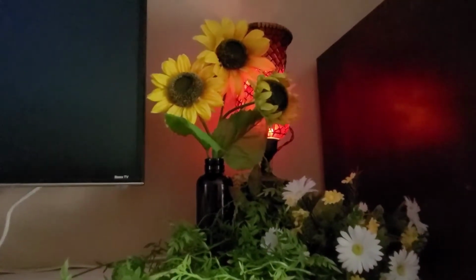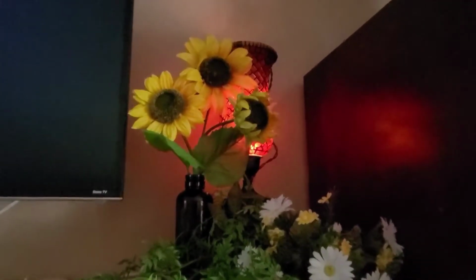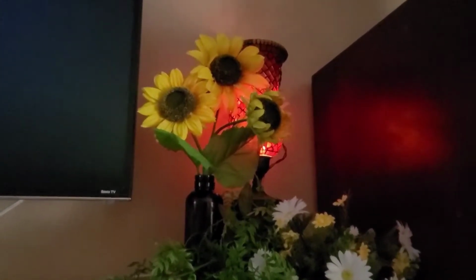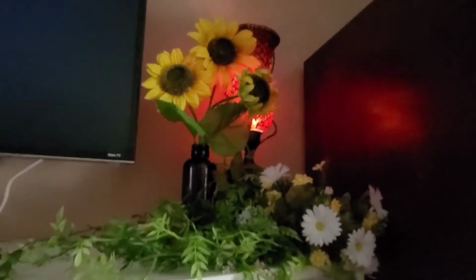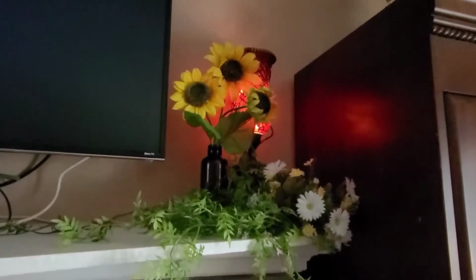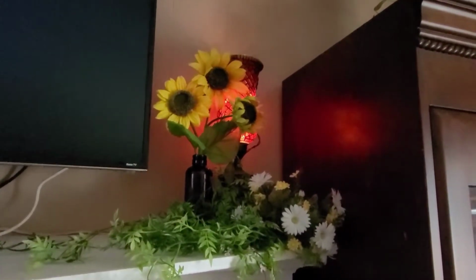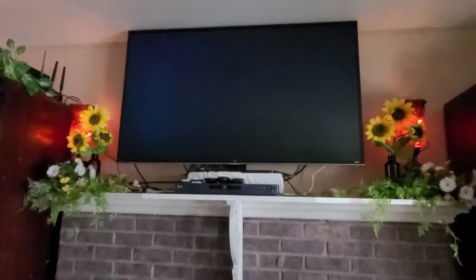Okay, what I actually did next was I went to Walmart and I found these sunflowers. They're the $3 bush picks, and I just folded the stems in half because they were way too long, and then I just simply stuck them in the bottle. So now I have the dark bottle, and it really looks dark in the picture here, but really it has that beautiful amber color. And I just stuck it there, and I also placed it on the other side of the mantle. I am going to make it look equal. I think it looks a nice start.